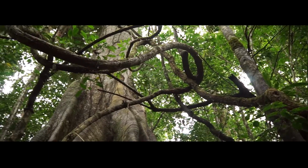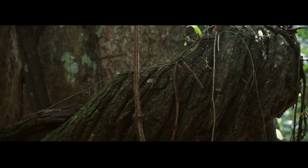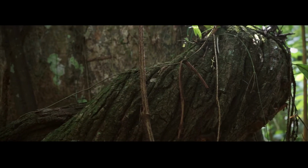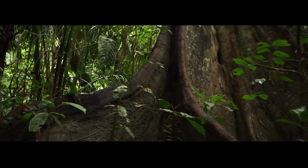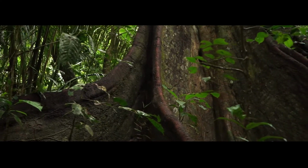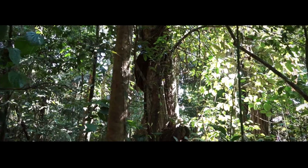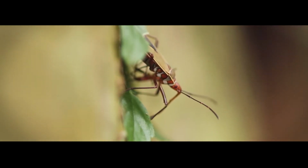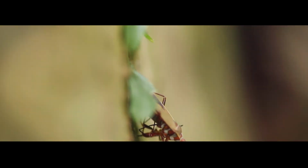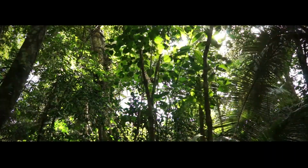The landscape and the massive trees and the massive variation in the trees is the first thing you notice. My first impression was seeing the big buttress roots and the massive trees that are just towering over the canopy. Romero is just incredible. It seems like around every corner there's a possibility of seeing something really cool. And every day you see something new and special.